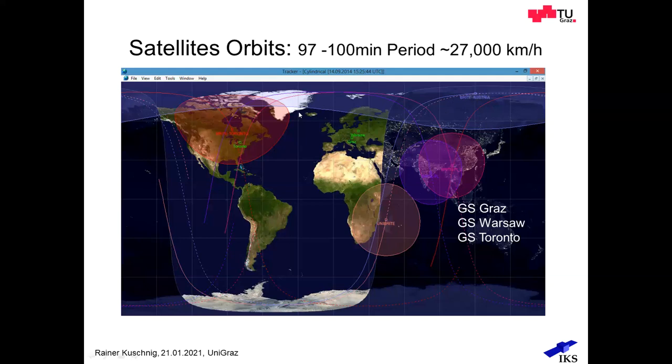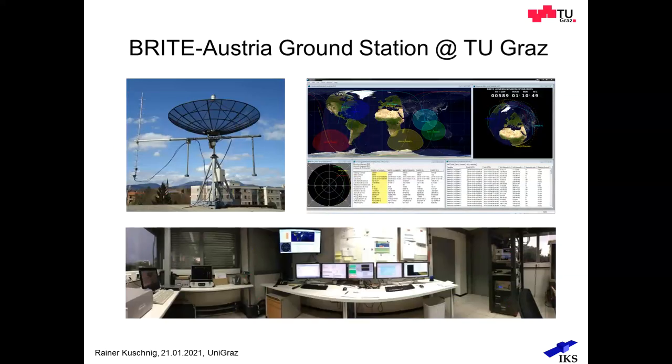We have three ground stations, so essentially servicing the three couples of satellites, with a Canadian one, it's only one. But we can use them for also getting data up or down with the other satellites. These are pictures from the ground station at the TUG and the Inffeldgasse in Graz. A very nice room to control the two satellites, and just a few meters above the flat roof is the antenna: the parabolic feed is for receiving data, and the Yagi antenna to the left is the UHF uplink.